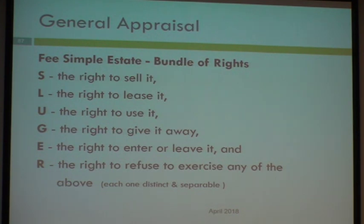And it's important to remember, each one of those are distinct and separable rights. So if I lease the property, I wouldn't have the right to sell it, would I? I might have the right to use it, but I sure couldn't give it away if I leased it. I'd have the right to enter and leave it, but I wouldn't have the authoritative right to refuse any of the other rights. So leasing it gives me some rights, ownership gives me some rights. If I'm a customer in a store, I might have the right to enter and leave the store, but I sure couldn't sell it, lease it, or use it, or give it away.